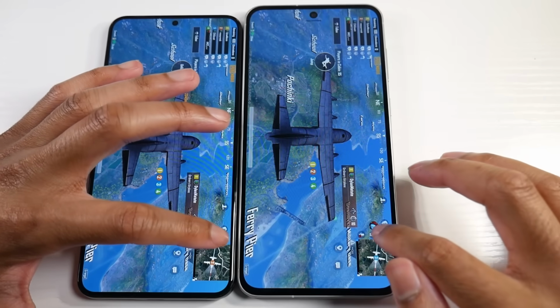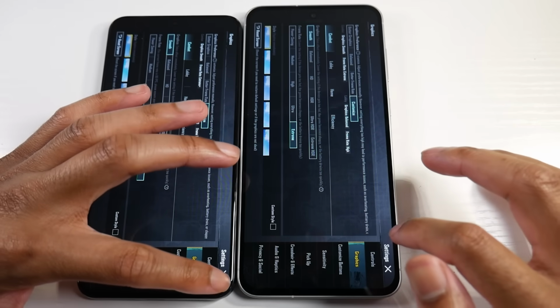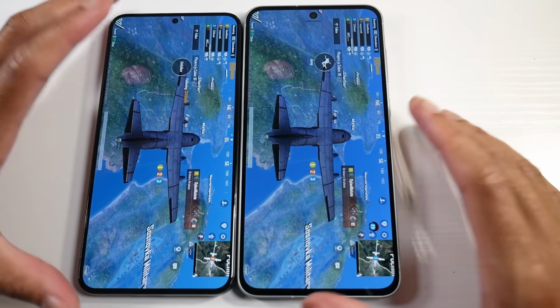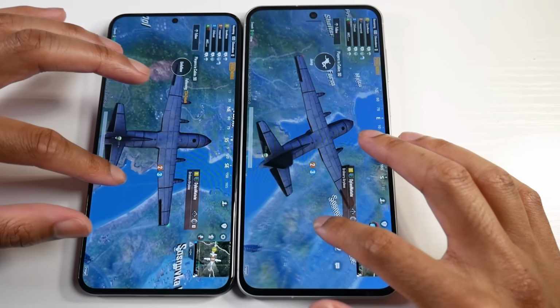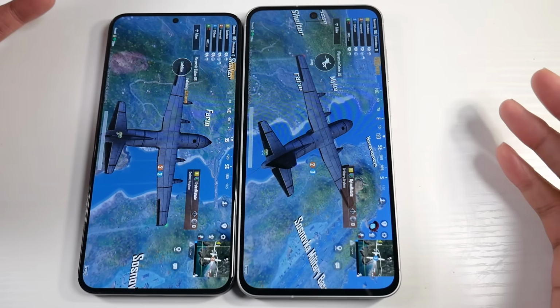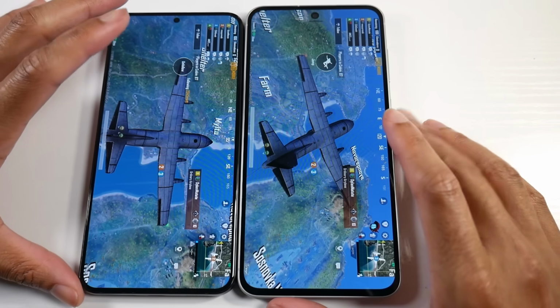Alright guys, when it comes to gaming performance here, if you look at the graphics, we can still play PUBG at 90 frames versus only 60 frames on the A56. And again, we will get overall better graphic performance when it comes to pretty much any game, so Genshin, whatever, you will definitely have a slightly better gaming experience on the S22 Plus for sure.